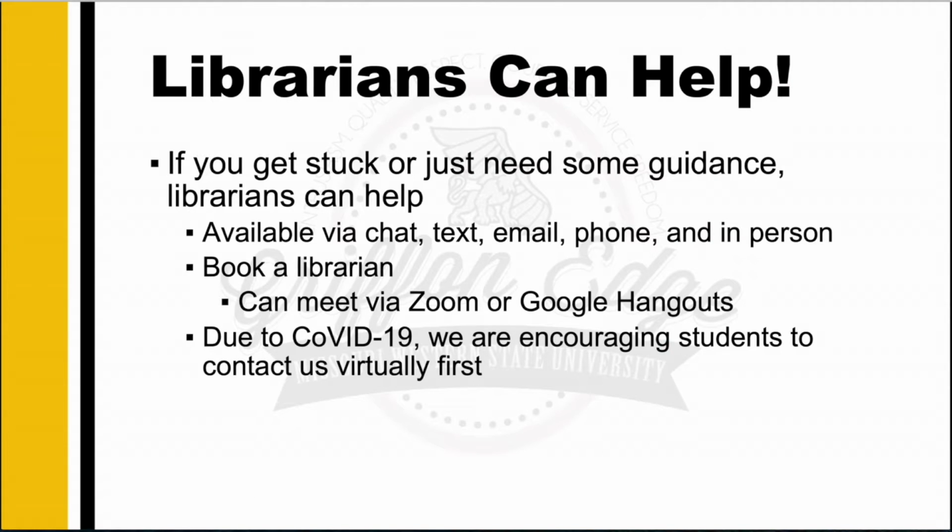Another really great resource we have is Librarians. So if you're stuck, you just need some guidance, you need some help narrowing down a topic, looking for keywords, anything like that, Librarians can help. We're available via chat, text, email, phone, in person. Due to COVID, we are encouraging students to contact us virtually first.